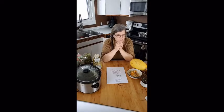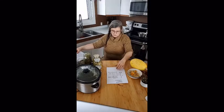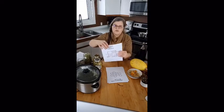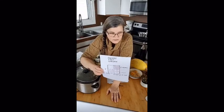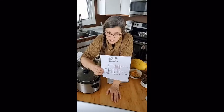Okay, so then moving on from there, the next one that is very popular and really a great place to start is called the square foot garden. Square foot gardening came out as a book. You can purchase the Square Foot Garden book, but there's a lot of information about it online.